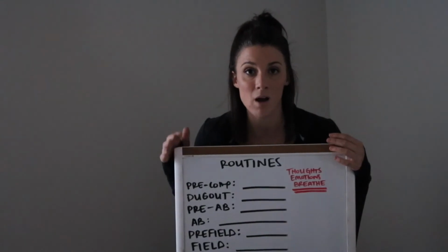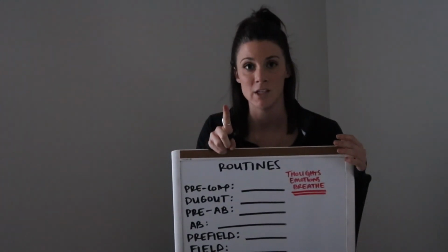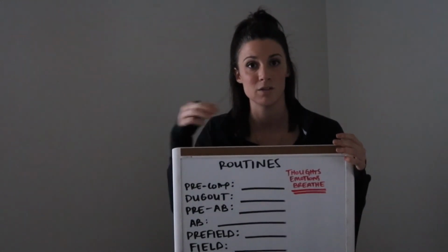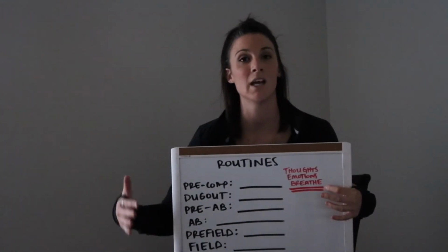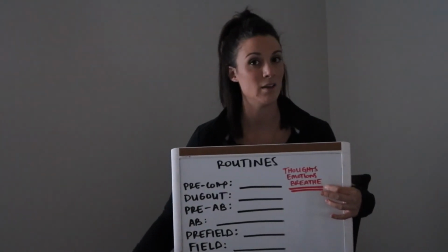When we can come up with a trifecta routine, thinking about the behaviors that we want to have to get us in flow, as well as the thoughts and emotions that we can use to get us in flow, and then using our breath to anchor ourselves in the moment, that's what's going to give us a routine that's going to help us get in rhythm leading up to the task that we have at hand.